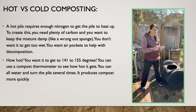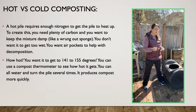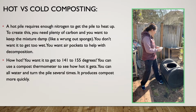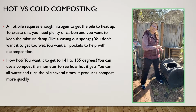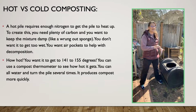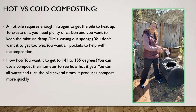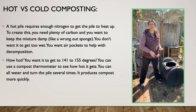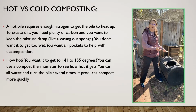You want to make sure it stays nice and moist, and if you do this right, you can create compost in as little as 18 days, because what's happening is that the bin is getting up between 140 to 155 degrees Fahrenheit. That is really hot. So if I came out here in the middle of summer and I had the right mix, I could create compost really fast, get it out to my garden, and then start over with a new process.